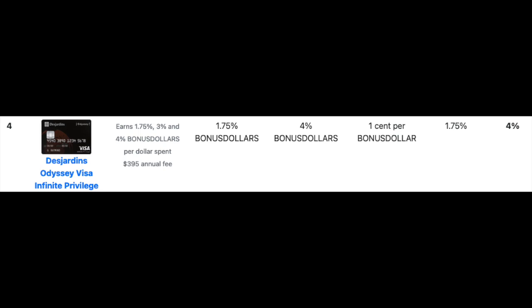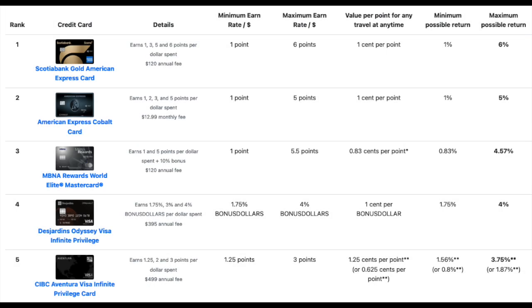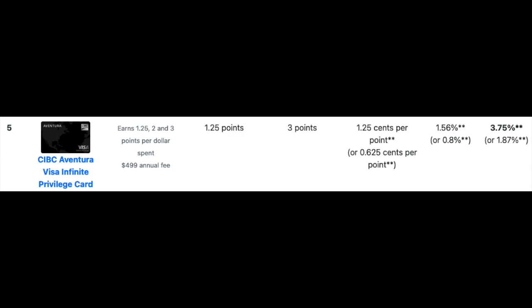So overall, this card can do quite well for you, but it is an ultra premium card, so it has higher annual fees. But again, that 4% doesn't match the 4.57% on the MBNA or the 5% or the 6%, but it does have that strong base earn rate. But that's 4%. Gets it into fourth spot because we are ranking these based on the highest accelerated earn rate value you can get. And rounding out the top 5 is the CIBC Aventura Visa Infinite Privilege card.